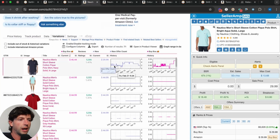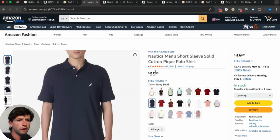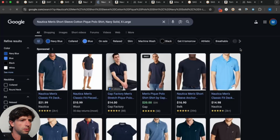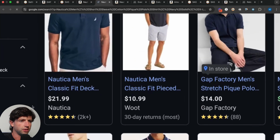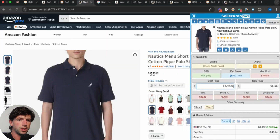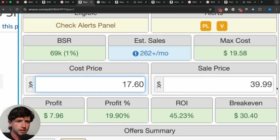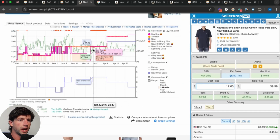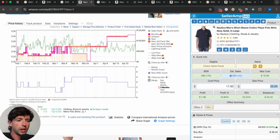It doesn't automatically mean private label right here. We can see 40 bucks on these polos right here. FBM buy box as well. So we can see, boom, taking a look here. Yes, it looks like Navy right there. So 22. Take off 20% from that. We can see $8 profit, 45% ROI, absolutely the type of stuff I want to take a look at here. Even if it goes back down to where it was at, 35, that's still not bad whatsoever here.